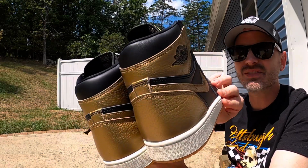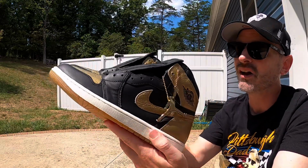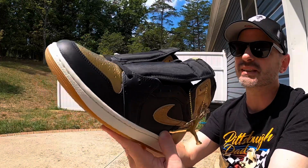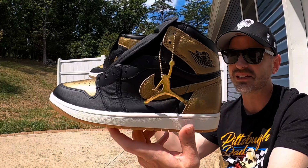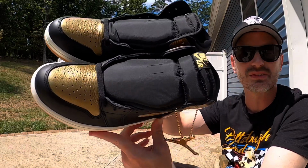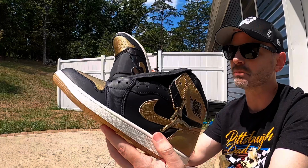Like I said, these grab my attention just because of the black and gold colorway, on top of the fact that I'm a huge Jordan 1 High fan. I know Jordan 1s haven't been that hyped lately. I know that there will be people down in the comments calling these bricks. I hate that term. According to the masses, I guess you would be able to say that because these aren't selling for a bunch of money, they are technically bricks.